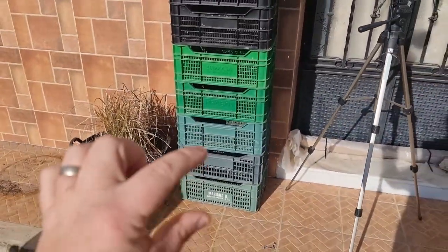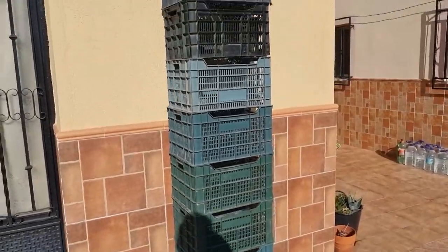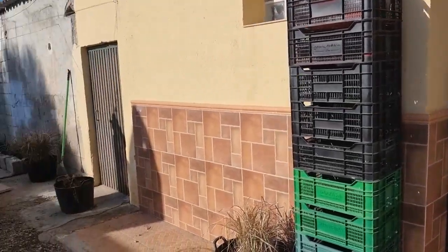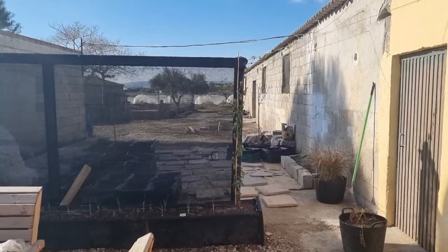So we've got some shallower ones, which are these. And then we've got some of the full-size crates, which are there. But there's 18 left to do. So we're going to crack on with doing them. We've also got some plants to put in, some of them. We're not going to fill them all up today.